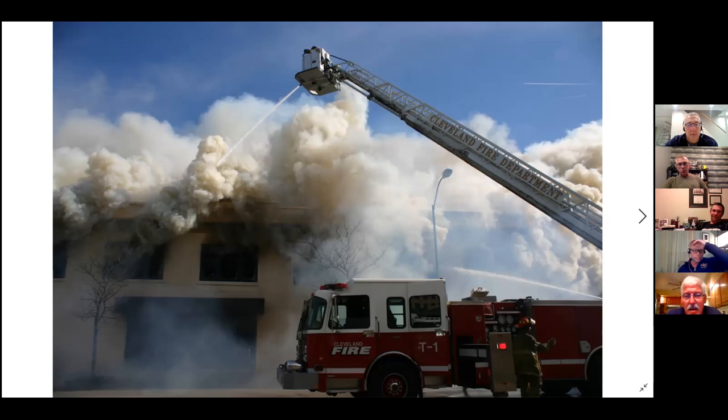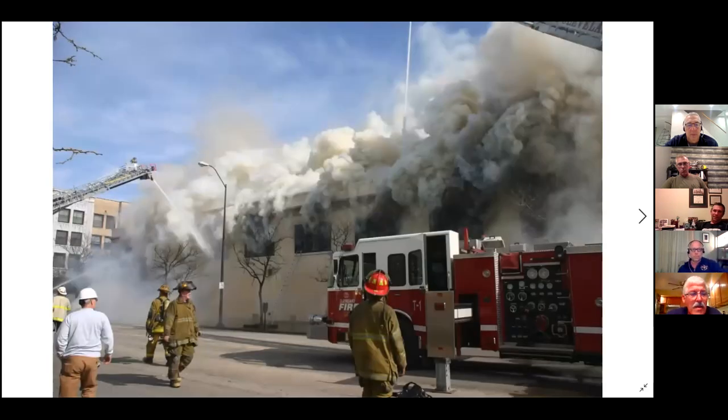Okay, there we go. See, it's not getting any better. Now we've got several master streams on this side of the building. On the left side of the picture, that's 1, 2, 3, 4, probably a 4 or 5 story building. And between that building and the corner of this building that's going is that 4-story apartment building.